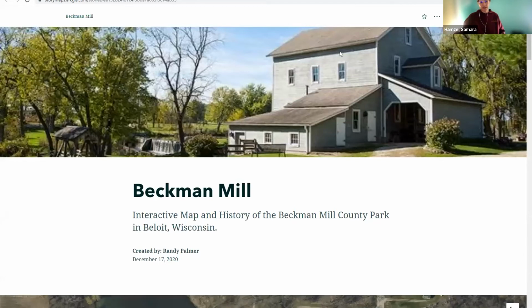I'd be happy to do that. So why don't you do that, Doug? Show us the platform that Esri has for that, and share with us maybe one or two examples of story maps students have built. Am I sharing the right screen with you with the Beckman Mill? Yes. Yeah, this is one.